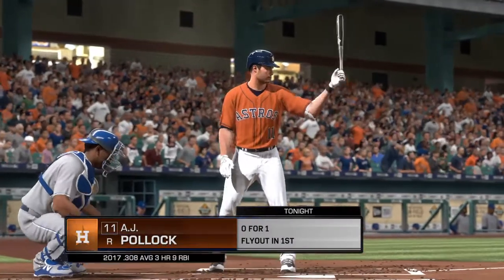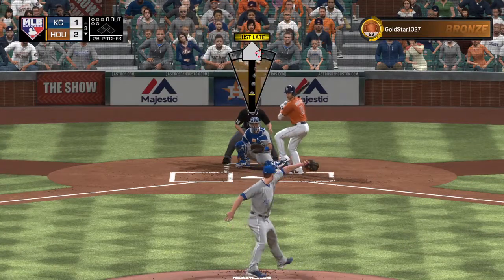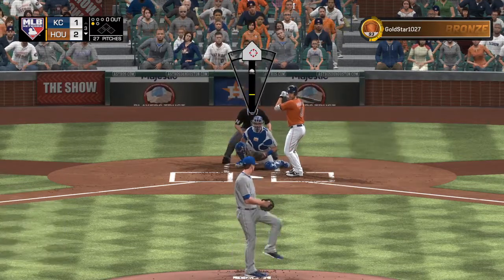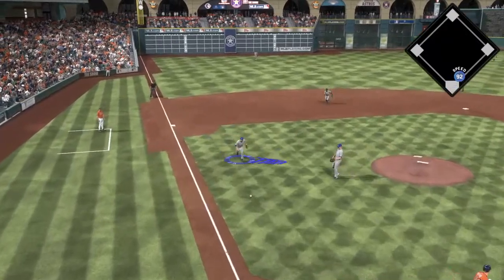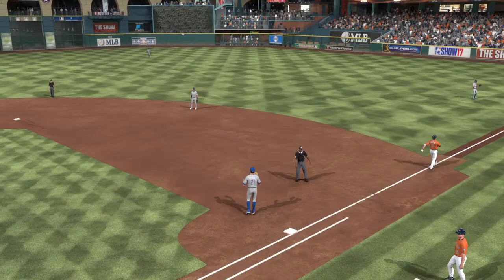Ready for another chance? A.J. Pollock. He'll lead things off here in this one-run contest. A.J. Pollock. And he'll power in a fastball that time at 94 for strike 1. Swing and a little tapper. Throw just in time as he was flying down the line that time.